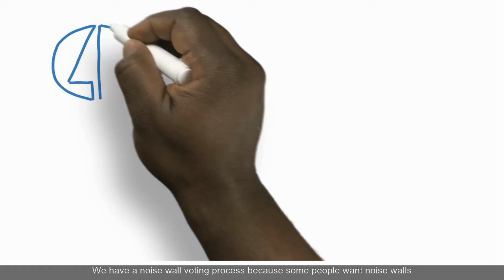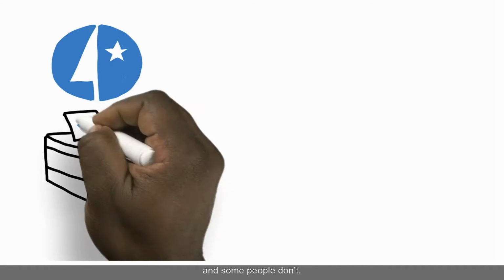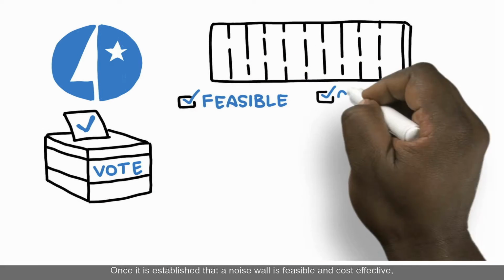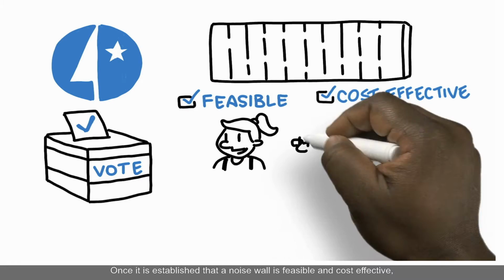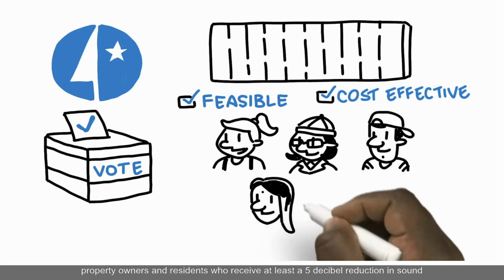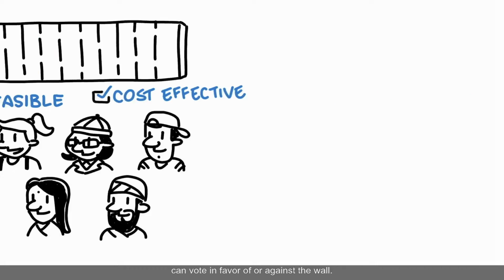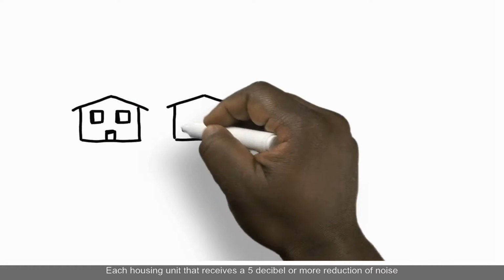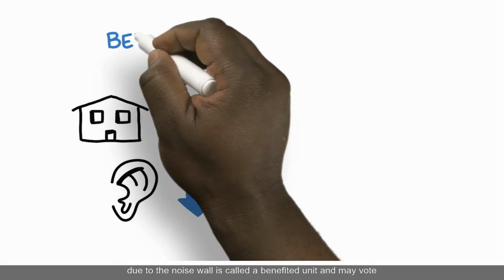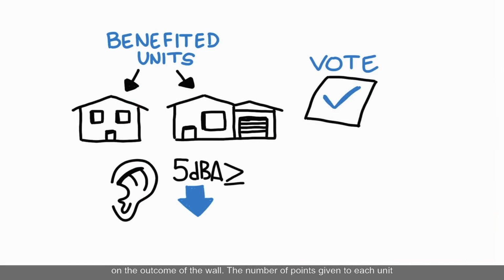We have a noise wall voting process because some people want noise walls and some people don't. Once it is established that a noise wall is feasible and cost-effective, property owners and residents who receive at least 5 decibel reduction in sound can vote in favor of or against the wall. Each housing unit that receives a 5 decibel or more reduction of noise due to the noise wall is called a benefited unit and may vote on the outcome of the wall.